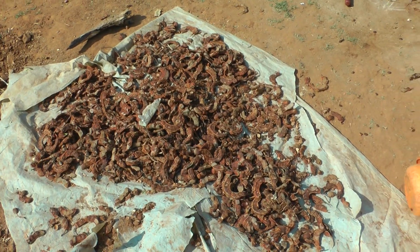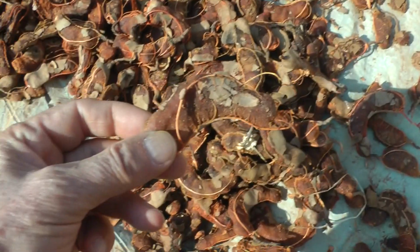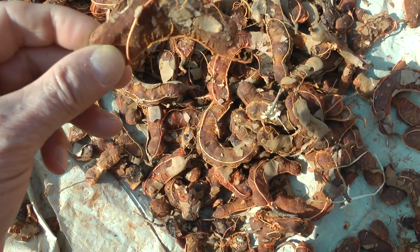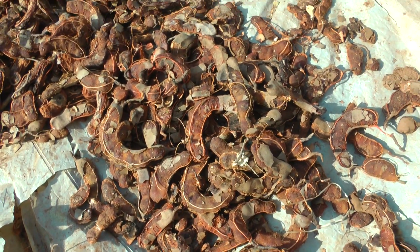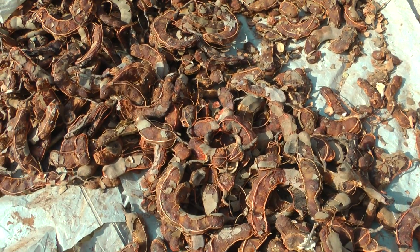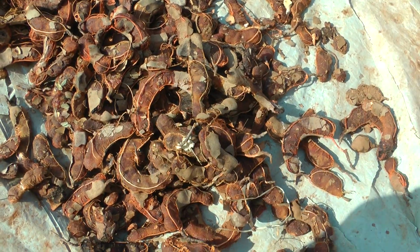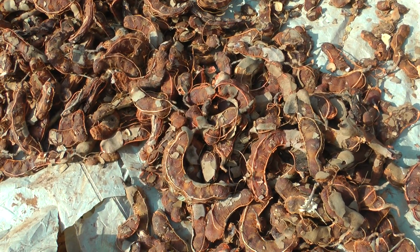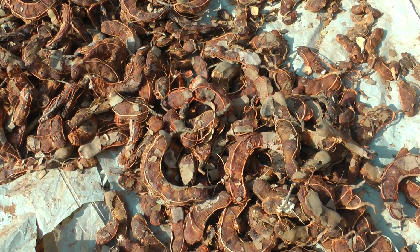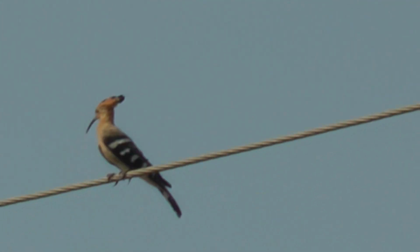Tamarind, which they're drying here, is used for curries. Looks like some kind of pod. It does have a smell.